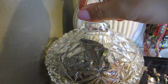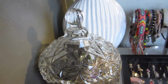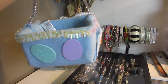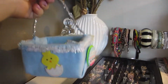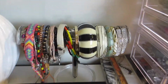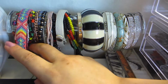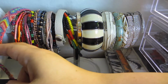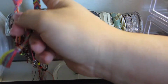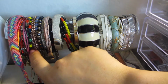I usually get all of those in sets from Forever 21 and little boutique stores that I get my clothes from. I just have this cute little Easter basket that I made just for a little display with some goodies in there. And then in back of there I have my little tea rack holder. Here I just have these handmade bracelets. I get them from the fairs, and some family members have given me some when they go to Mexico. And these are from El Salvador.